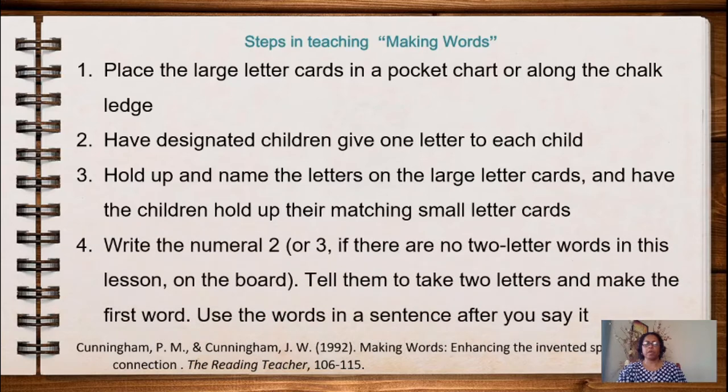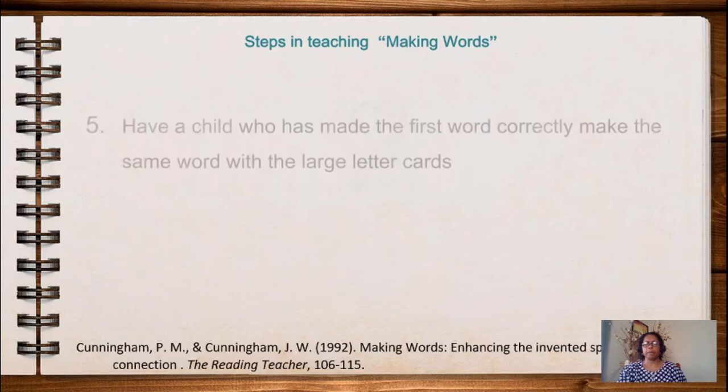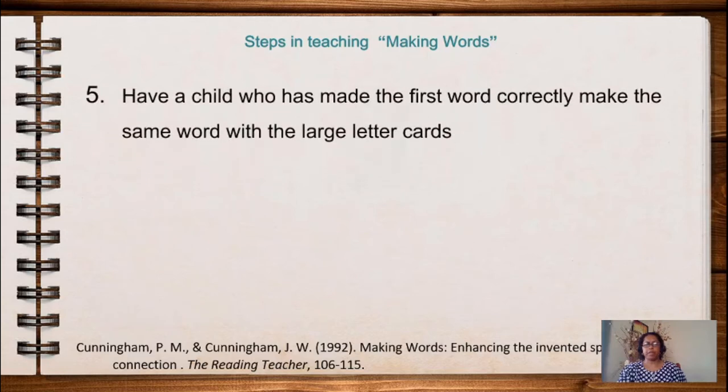Step 4. Write the numeral 2 or 3, if there are no two-letter words in this lesson, on the board. Tell them to take two letters and make the first word. Use the words in a sentence after you say it. Step 5. Have a child who has made the first word correctly make the same word with the large letter cards.